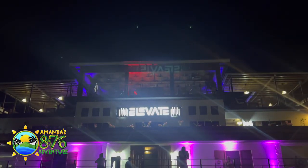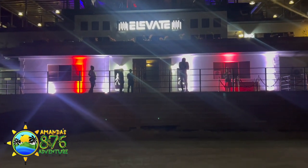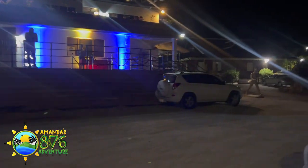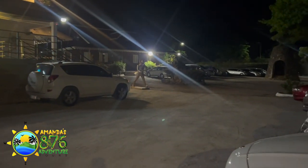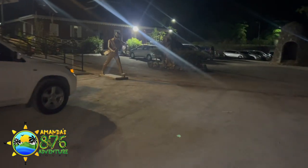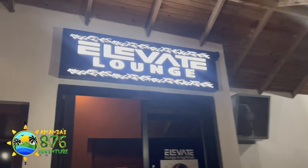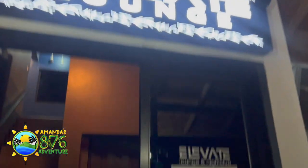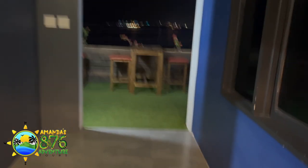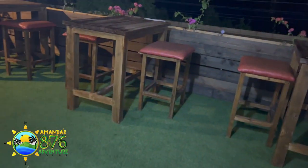So next we have Elevate Lounge and Nightclub. This is located in Reading, Montego Bay. For all my Montegonians who are actually from Montego Bay, you know that this is where the Tortuga Rum factory used to be. Now Elevate has three sections. It has the nightclub, it has the indoor lounge, and it has the rooftop lounge. And I'm gonna start with the indoor lounge first. So this lounge slash club is relatively new. They opened their doors late December, New Year's of this year.